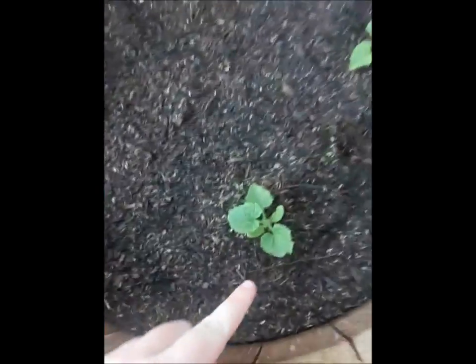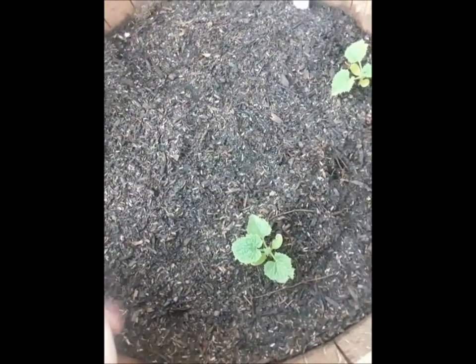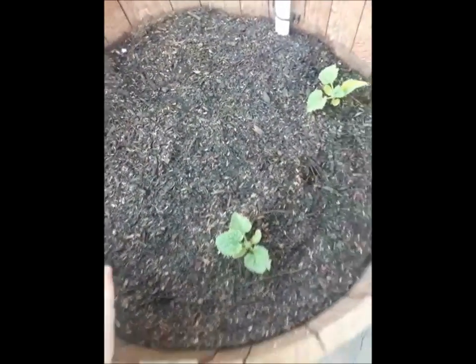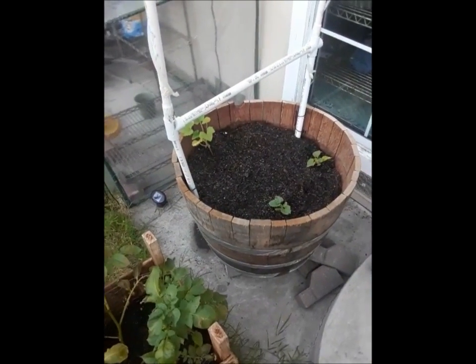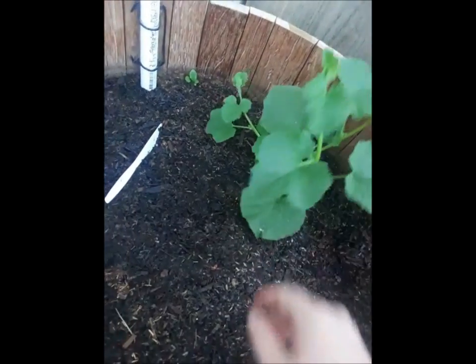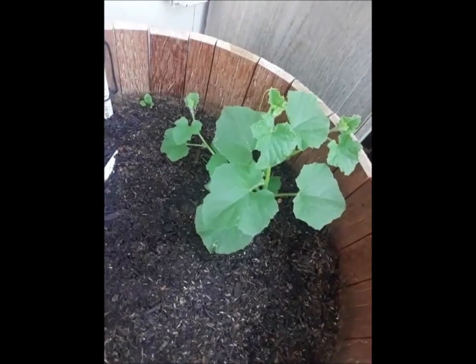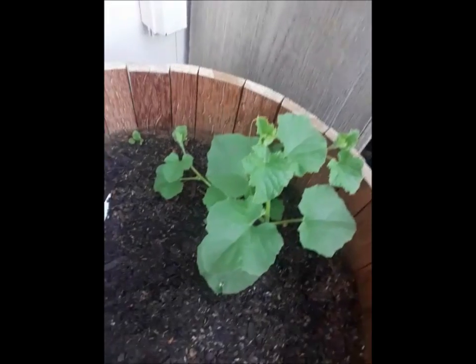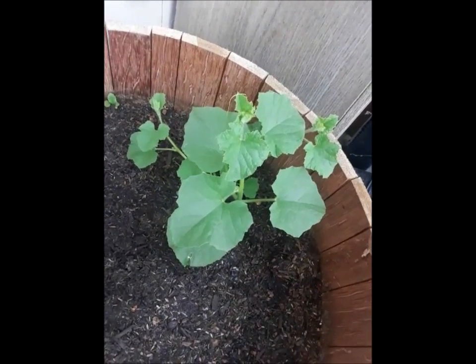Squash and melons over here, not quite as much growth as in the black bed in the back, but it still is growing, so I'm taking heart. Maybe just need some additional fertilizer. We'll put some of the plant food on there. Although over here in the same soil, this one melon is doing really, really well. So I'm just gonna keep watering them, maybe feed the other ones, but definitely still seeing growth. So I feel like it's very promising.